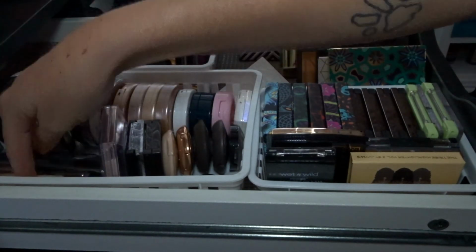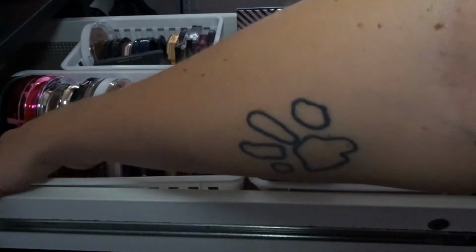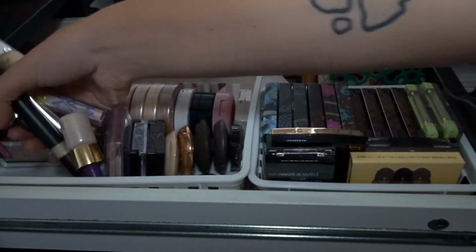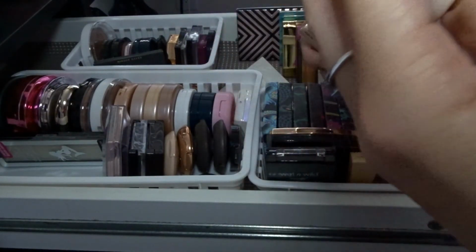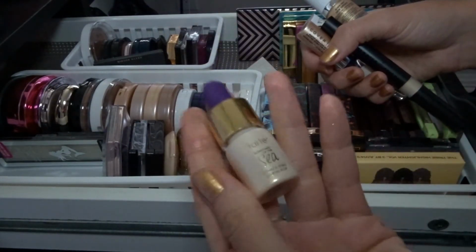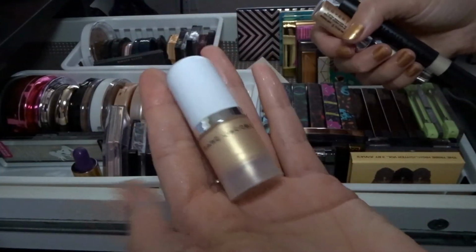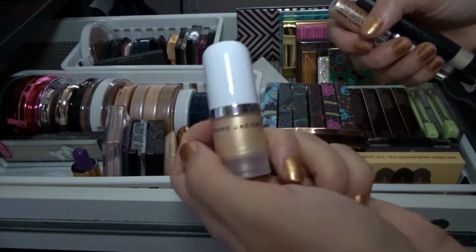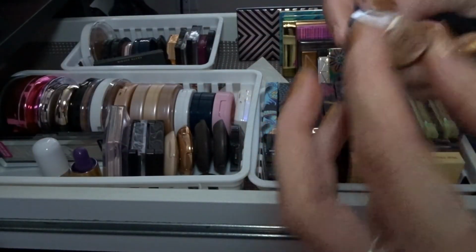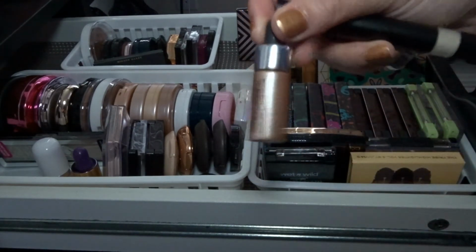Then back here is where I keep all of my cream highlighters, besides the ColourPop one in the other drawer. This is where I keep all my cream highlighters. I have a Tarte Rainforest of the Sea Radiance drops, so I just keep those in here. I have Marc Jacobs Do You Dew drops, just a mini. I have a mini Cover FX Custom Enhancer drops in Moonlight.